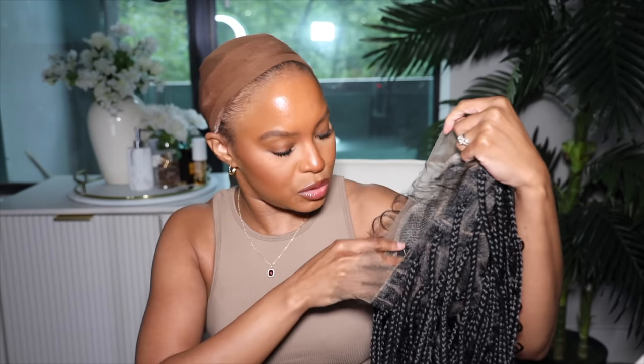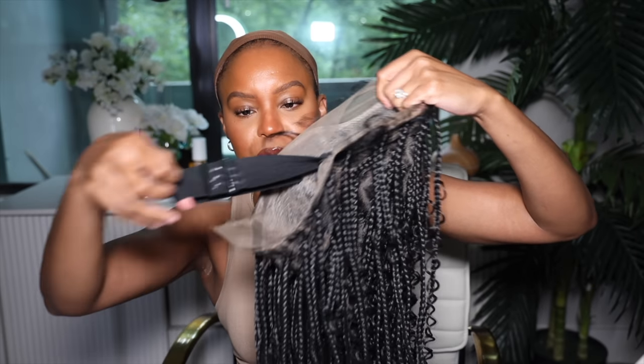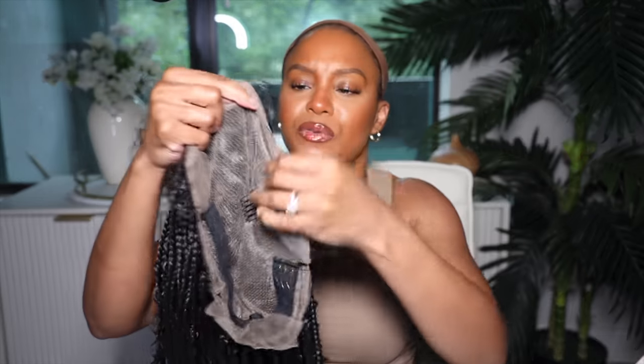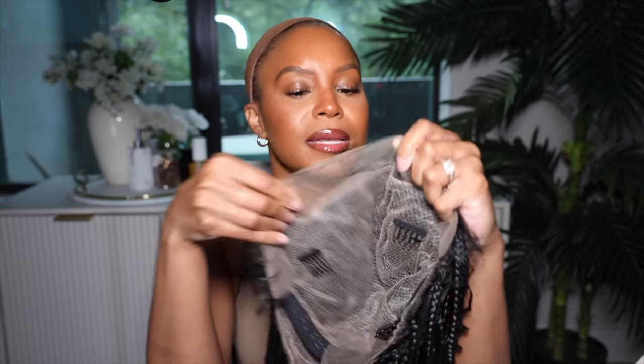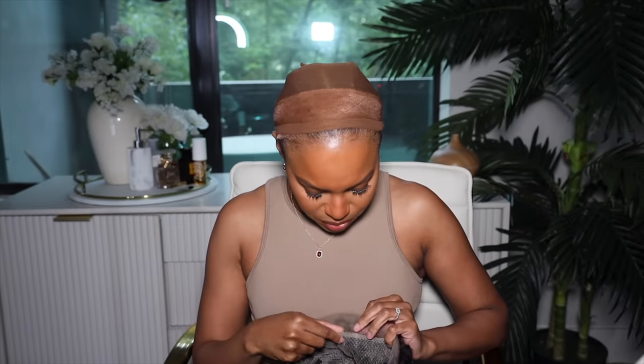We got 1, 2, 3 combs. We got adjustable straps in the back, and we have this elastic band that they done sewn in there. They said, whether you want it or not, girl, that's what you get. I'm trying to figure out what we can do here. The lace feels soft though. But I don't know if you can see on the inside, it's like double laced, and I don't like that because it adds like a little extra layer there. That don't look right. You need one layer of lace. Why would y'all do that?